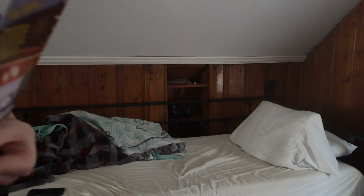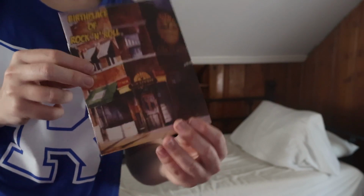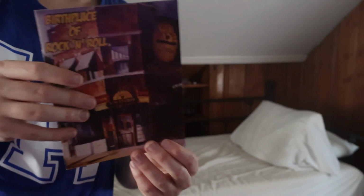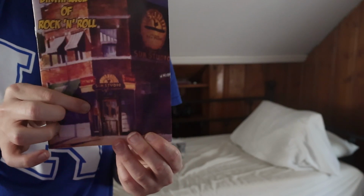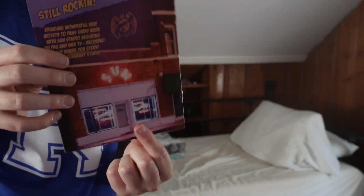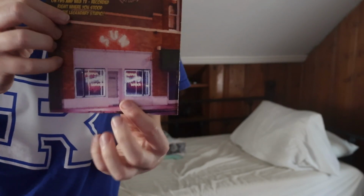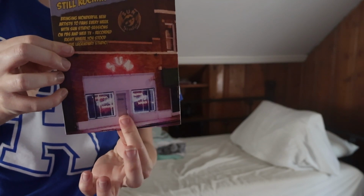And next is a little pamphlet of Sun Records. You know, the birthplace of rock and roll. Of course, Sam Phillips started Memphis Recording in the 50s. It was never really known as Sun Records. It was always known as Memphis Recording when Elvis went in there. Picture of Sun Records at 706 Union. And then a picture of where Elvis would have walked in that very day to record That's All Right Mama.